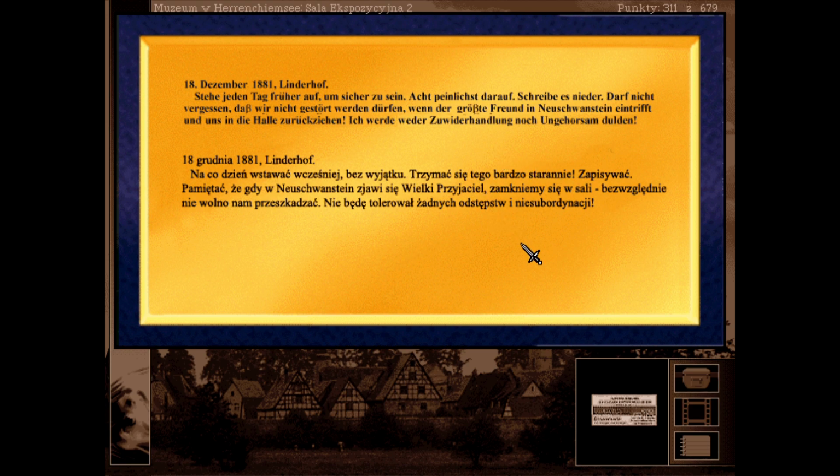December 18th, 1881, Linderhof. Every day get up earlier, for certain. See to that very particularly. Write it down. Remember that when the great friend arrives at Neuschwanstein, we retire to the hall. We are not to be disturbed. I will not tolerate interference or insubordination.